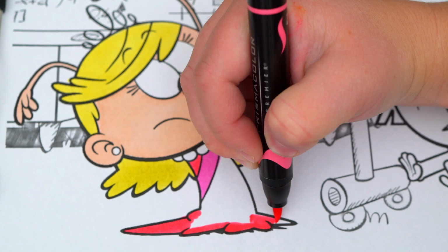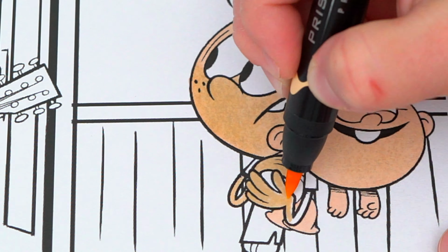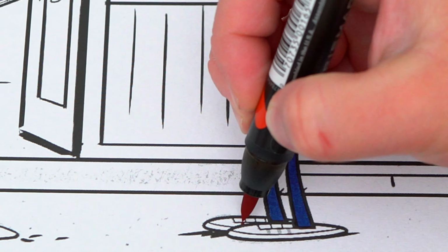Next, let's color in Lincoln. He has light peach skin and white hair. And let's color in his shirt orange with blue jeans and white and red shoes. Okay, now I'm all finished coloring in Lincoln.